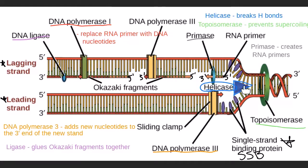Once helicase breaks those hydrogen bonds, now we have two strands. One strand is called the leading strand, and the other strand is called the lagging strand. On the leading strand, DNA polymerase 3 can create a new, complementary strand of DNA by adding bases to the 3' end of this strand, right? So all is well and good. On the lagging strand, since these strands run anti-parallel, right?